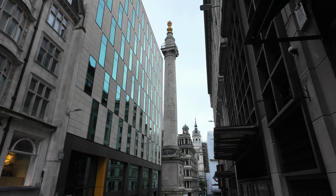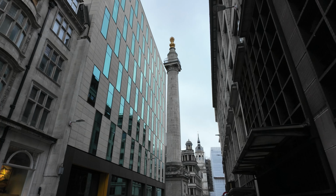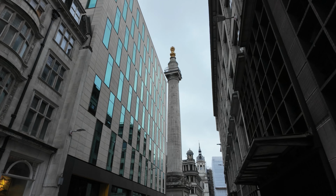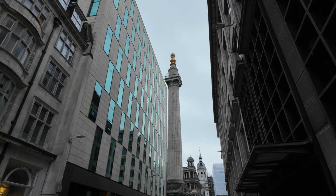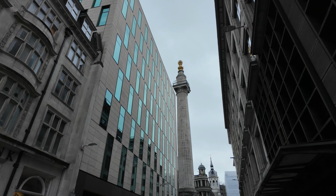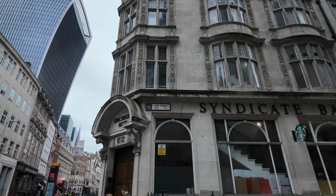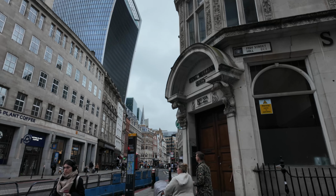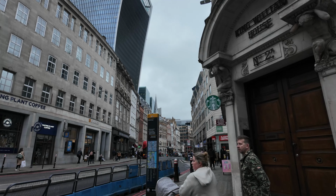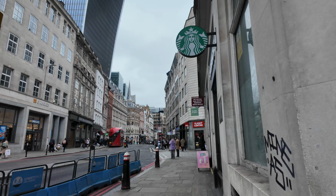And there's another angle of the Monument. You can go up the top there, you pay, I'm not sure how much, if you go online, have a look, but you pay, go up to the top, and they've got a lookout area, or viewing platform. So we're heading this way towards Tower Gateway, which is the DLR at Tower Bridge.